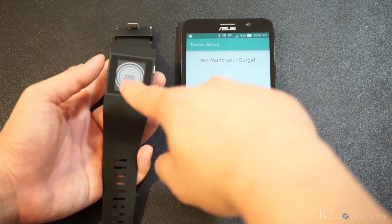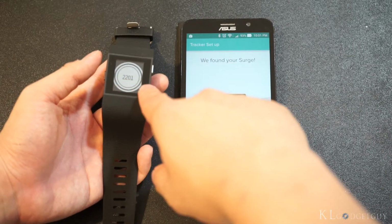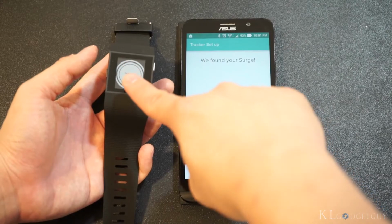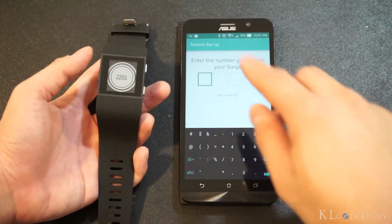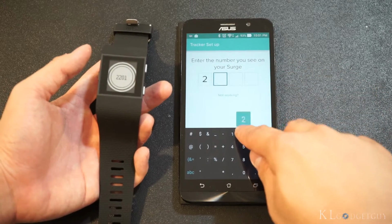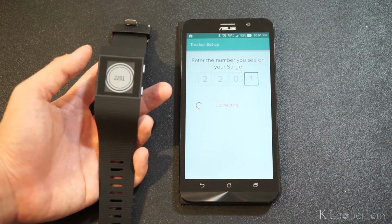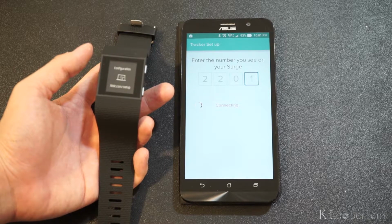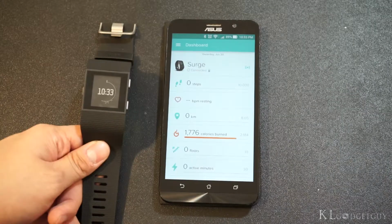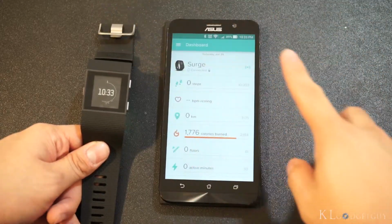There we go. That's 2,201 steps. That's my steps. All right, I'm not sure if it carries for. Oh, it's actually a pairing code. All right, let's press 2201. There we go. Okay, it's configuring again, connecting. Okay guys, we have got the search connected to the Zenfone 2.